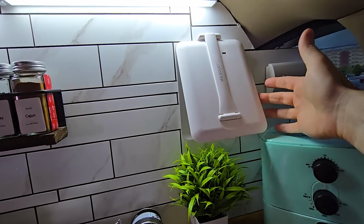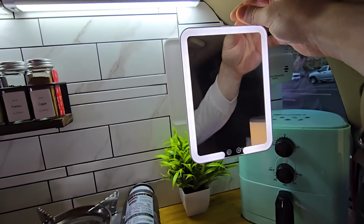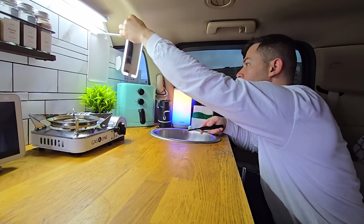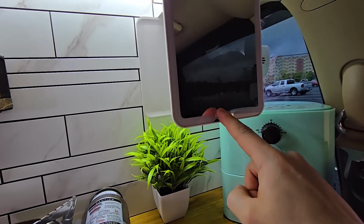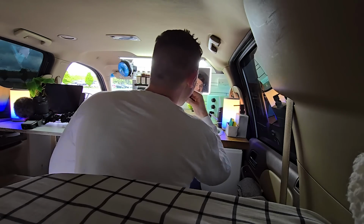I installed a new smart mirror. This is one of the ones used for makeup, but I'm using it here in a very unusual way. Hard mounted on the wall. Look how beautifully it opens. And yes, it's got LED lights, USB rechargeable. Now I can easily do my morning routine.